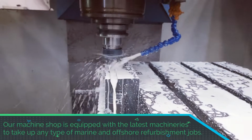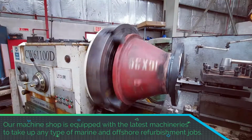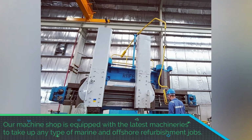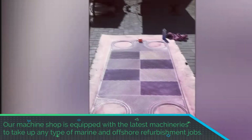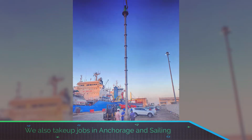Various jobs carried out on CNC machines. Refurbishment of heat exchangers and plate cooler. Motor overhauls and rewinding. We also take up jobs in anchorage and sailing.